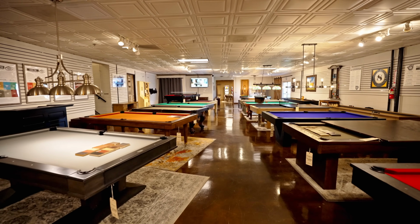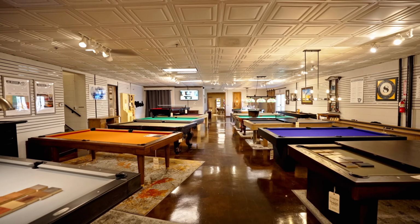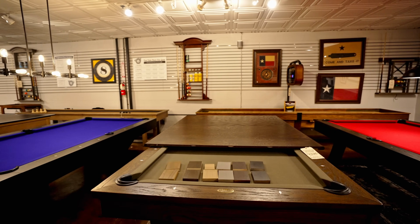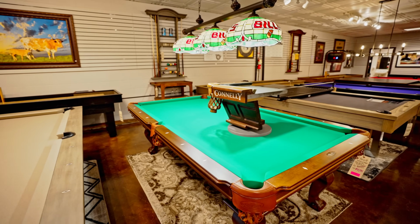Unique to this store is our high-end room, which boasts a large collection of the finest, high design, and customizable pool tables and shuffleboards around, with emphasis on American-made and made in Texas products.